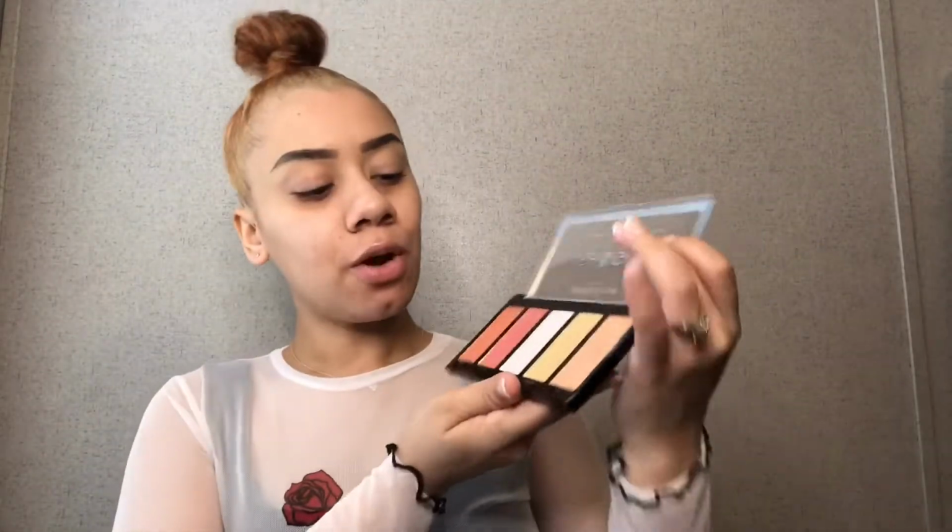Next, for the eyes, I figured we could go in with this Profusion Blush and Glow highlighter palette. So we're just gonna go in with Fizz. I'm just gonna go in with this flat brush, and I'm also going to wet my brush with my Wet n Wild primer spray. I'm just gonna tap that on my lid.